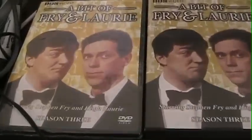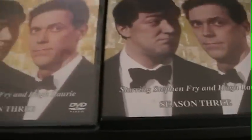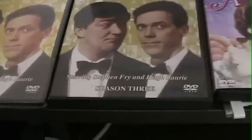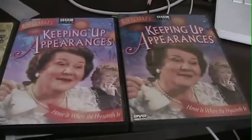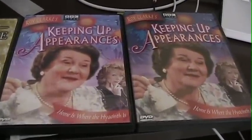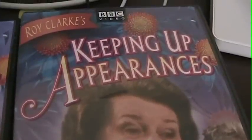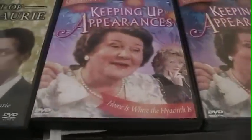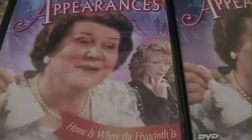Okay, so now I have the real DVDs and the counterfeit DVD side by side. Of these two, obviously the counterfeit is still sealed, so you can tell, but can you tell just by looking at it, out of these two, which is the real and which is the fake? This is the real one right here, Keeping Up Appearances. In many cases it's very, very hard to tell.